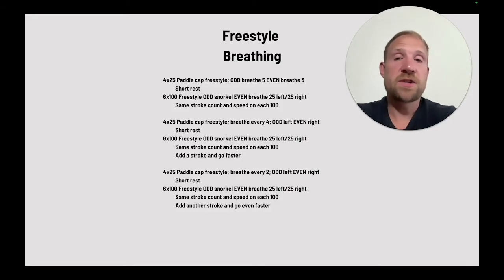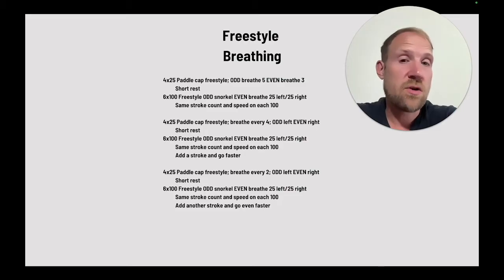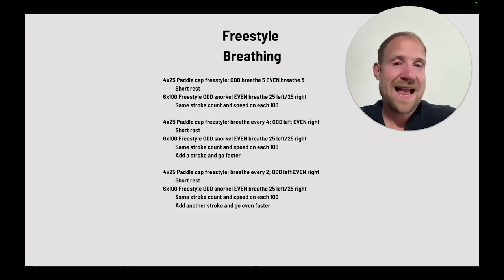And the 6 100s are going to be done the same way each round. The odds are with a snorkel. The evens are breathe 25 left, 25 right. And they're going to go the same stroke count, the same speed on each 100. So regardless of whether they have the snorkel or whether they're breathing, they're trying to make it feel and trying to make it be exactly the same.